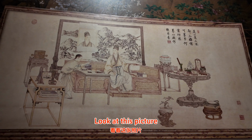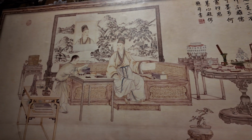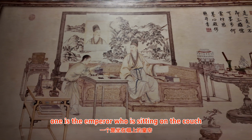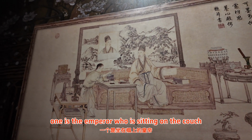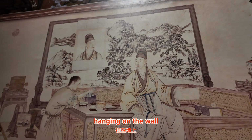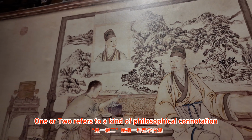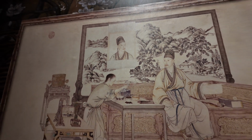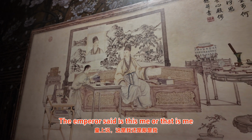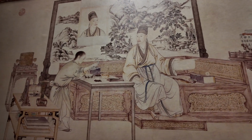Look at this picture. The name of this painting is One or Two. That refers to those two images in this picture. One is the emperor sitting on the couch, and there's another painting of himself hanging on the wall. So One or Two carries a kind of philosophical connotation. The emperor asked, "Is this me or is that me? Or are they both me, or is none of them me?"